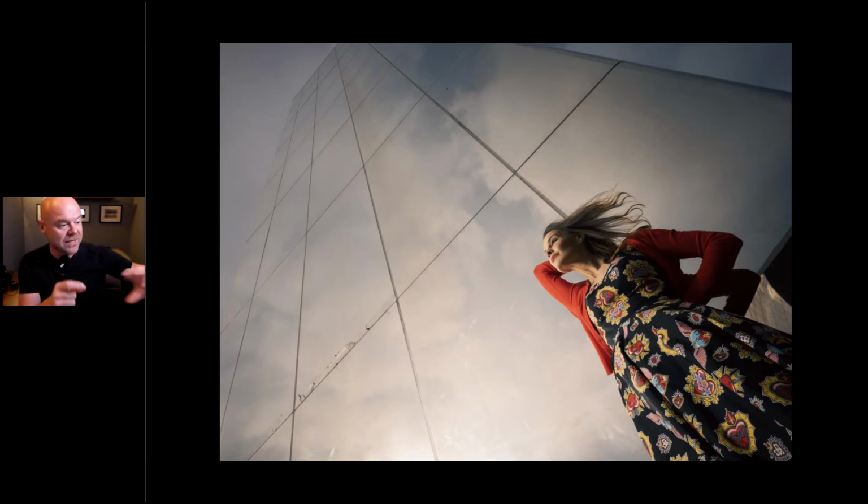So think about these things as well. Her right arm, or if you're looking at the photo, her actual left, but her right arm is almost the same angle as the top line as well. So you've got that optical illusion.